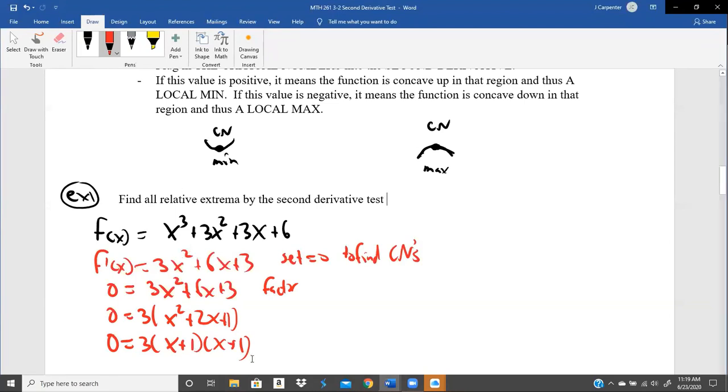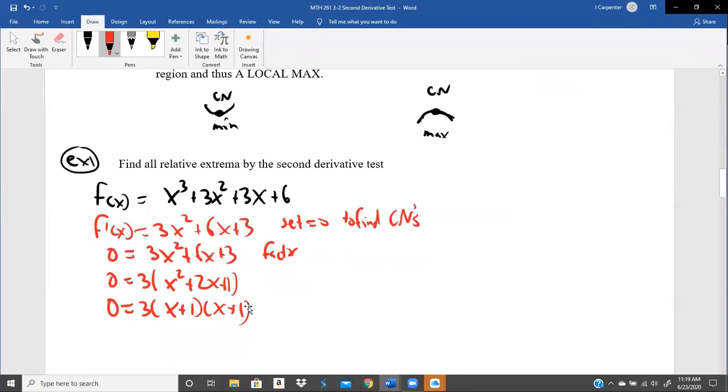Now the x plus 1 and x plus 1 are the same, so they're not going to lead to different answers. I'll show all three equations, but you get 3 equals 0, which is trash. We've seen something like that before. Throw it away. We get x plus 1 equals 0 and x plus 1 equals 0. Subtract 1 on both of those and you get x equals negative 1 twice. Those are our critical numbers. Well, critical number singular since we only found 1 twice.